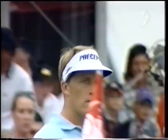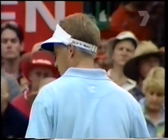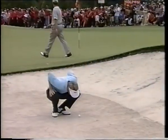He's really gone to the next level. And from Stuart Appleby's point of view, as a young bloke in Kahuna, he would have been dreaming about winning this championship and walking up that slope to the 18th green. He wouldn't be a human being if the hairs on the back of his neck weren't standing up.